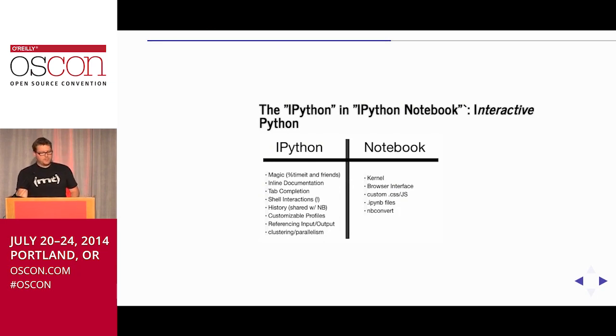So the IPython project is a lot more than just the notebook, and it's been around for a lot longer. The notebook didn't come out till the 0.12 release of IPython. So I drew this little chart so you could see what's part of IPython proper versus the IPython notebook. IPython stands for Interactive Python, and so a lot of the stuff that's built into it is to help it be better at being interactive.